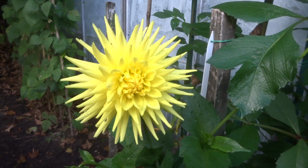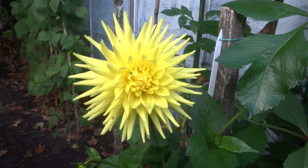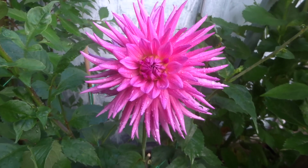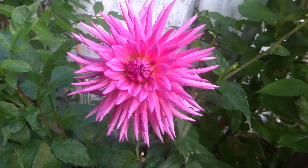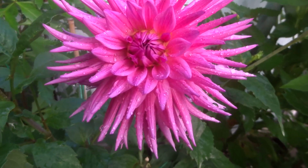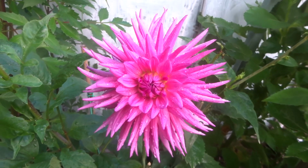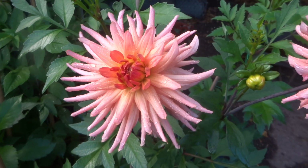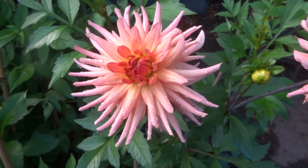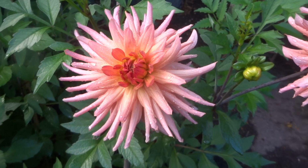This little yellow cactus is the latest seedling to come into bloom. I think it's rather nice. And this is about the third bloom we've had on this pink cactus. It's actually a fimbriated one, if you can see. The petals are split at the end. That one's okay too. On the other hand, I'm not going to bother keeping this bronze cactus. As you can see, the petals go all over the place. It looks a bit like me on a windy day.